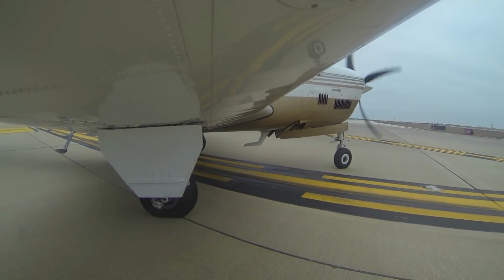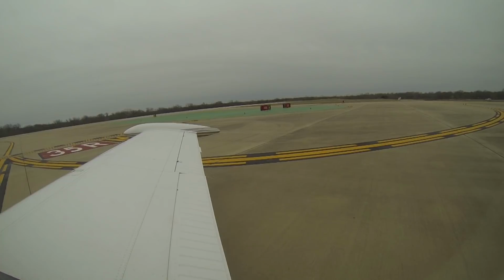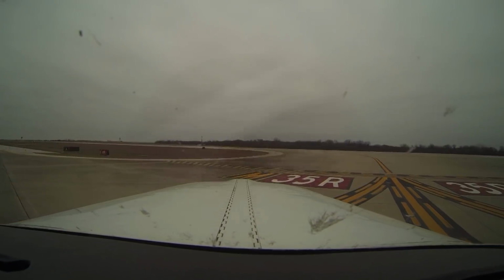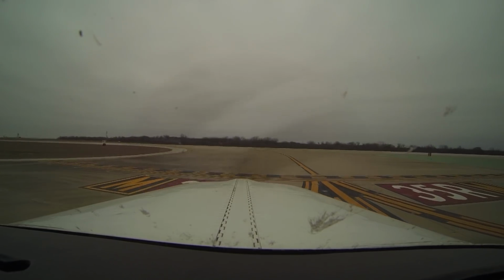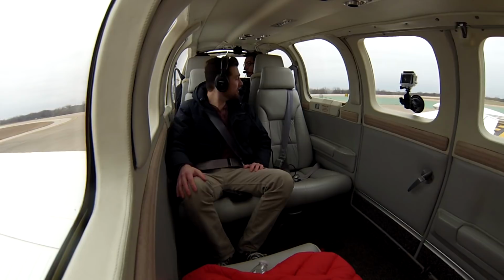Austin Tower, Bonanza 36 Lima Mike, 35 right, intersection Mike, ready for departure. November 6 Lima Mike, Austin Tower, roger, fly heading 350, runway 35 right, clear for takeoff. 350, clear for takeoff, 35 right, 36 Lima Mike. Final looks clear. All buckled up back there? All ready.